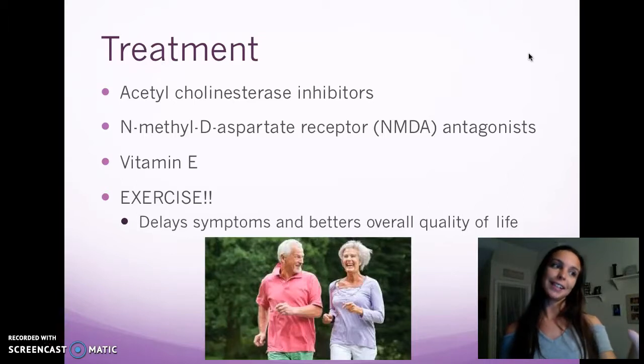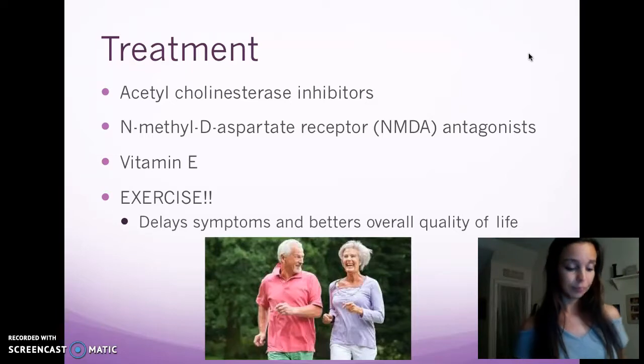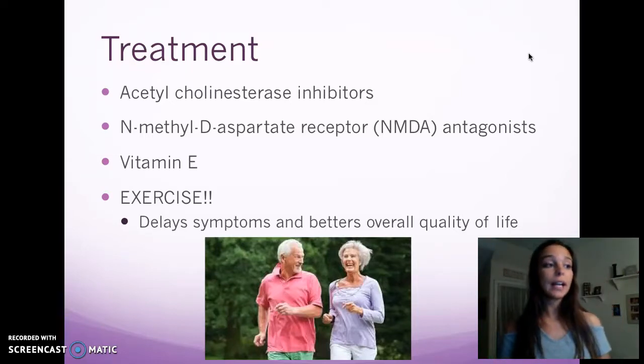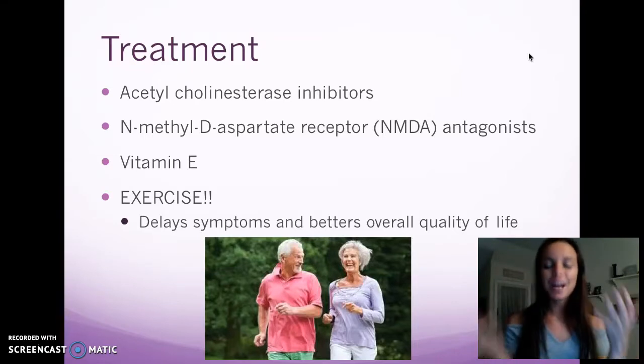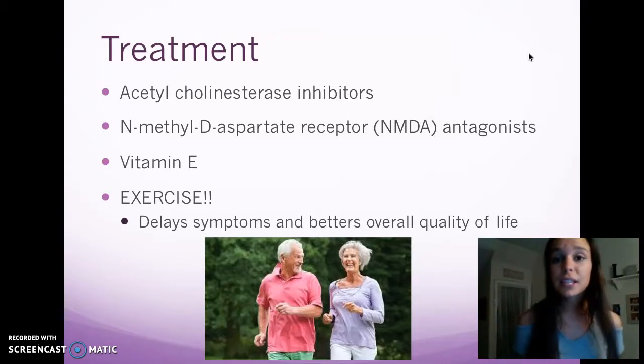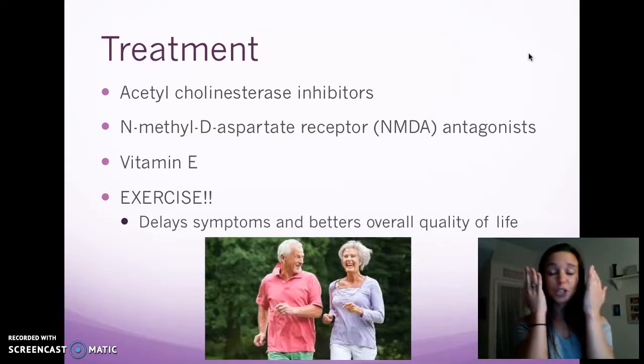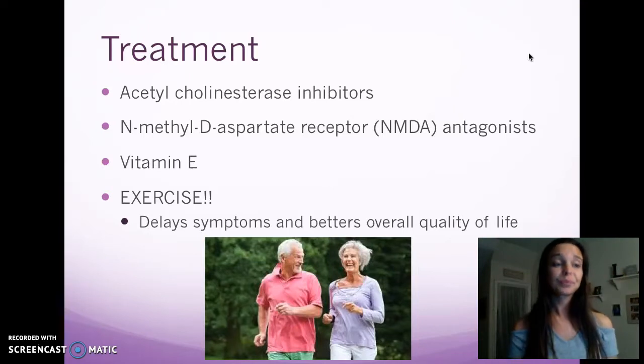The N-methyl-D-aspartate receptor, NMDA antagonist, again, sorry if I butchered that, is another great one. That will work to regulate glutamate activity, and glutamate is another neurotransmitter. This one works in information processing and retrieval and storage and all of that, another thing that we will see a lot in cognitive decline. So this will work to regulate that. So less cell death, more information processing and storage that will help memory, a lot of that.